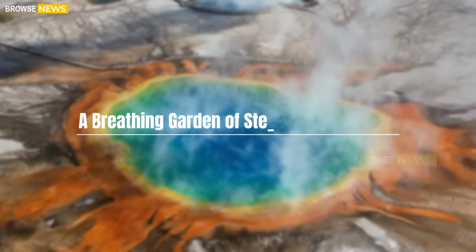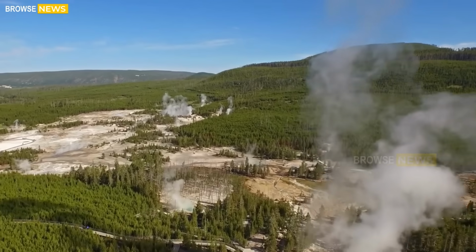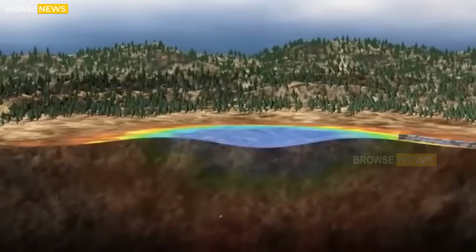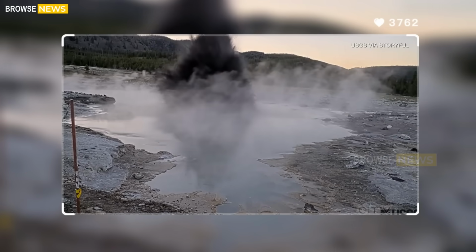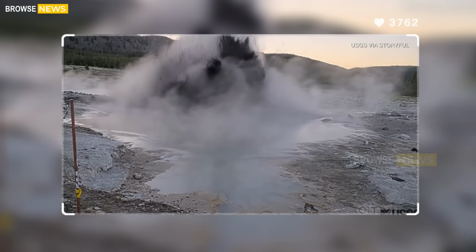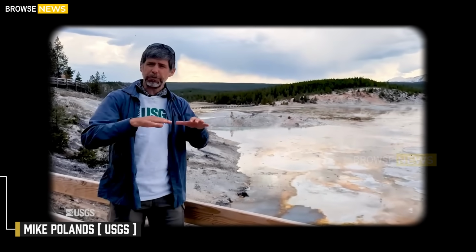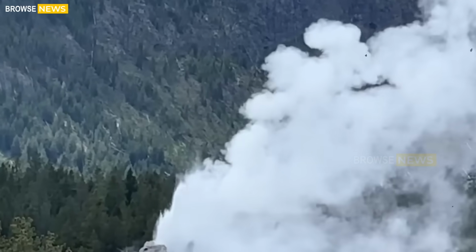A breathing garden of steam and magma. Hydrothermal eruptions occur when underground water, superheated by nearby magma, flashes into steam and violently expands. These events are sudden, often unannounced, and can occur without any prior seismic activity.